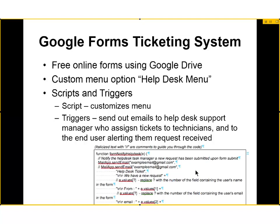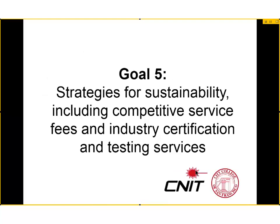So you can see that there's two steps to this. There's the free form that Google provides, and then a little bit of customization to actually make it work for this project. This is an exciting part of it, to be able to use what's out there and not have to spend money for some kind of ticketing system in order to support that part of the center operations.